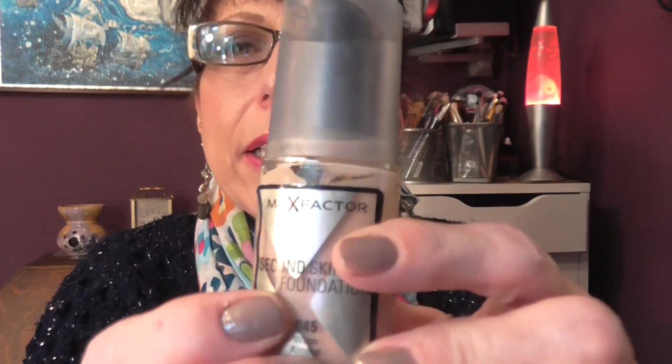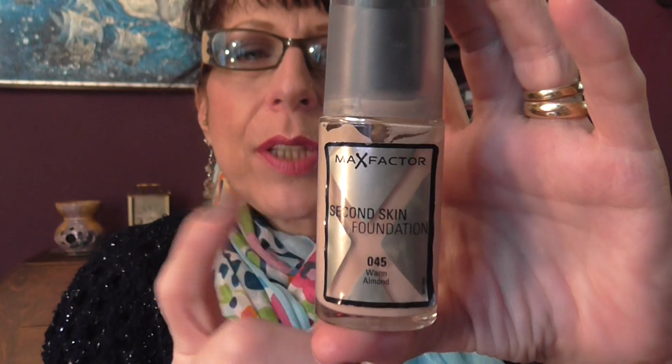So that was that. Makeup I have on my face, I'll just go through that very, very quickly. I'm wearing the Max Factor Second Skin Foundation in Warm Almond. This was one of the foundations that I bought in a bulk package from a lady that was selling them. They were all new. And when I got this, I wasn't sure if this was going to work with my skin. But it does. Because I usually go for an ivory shade. But not always. So this is Warm Almond, as I said, but it is more of an ivory colour than I would normally choose.